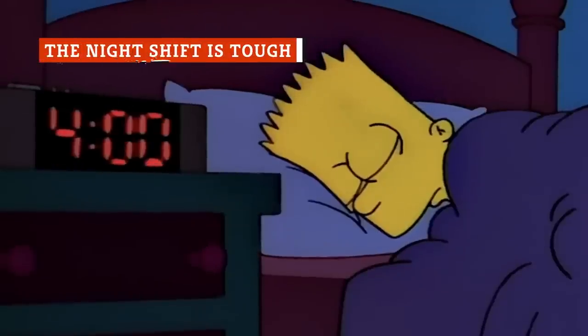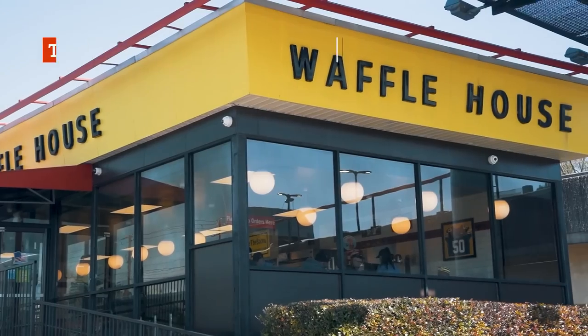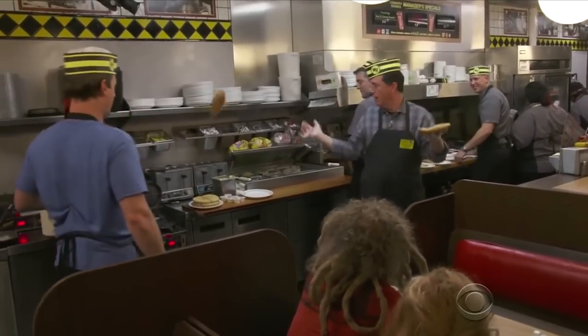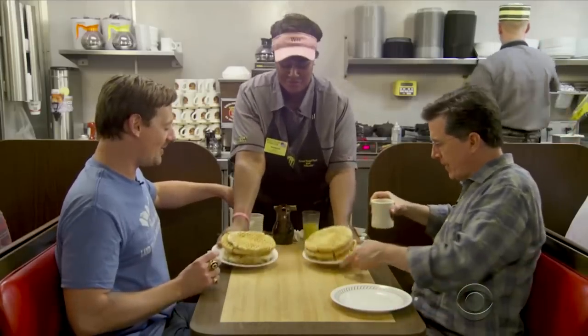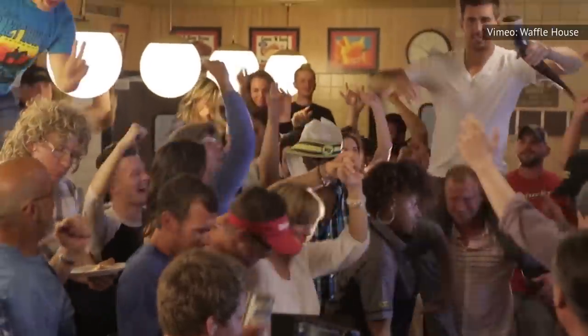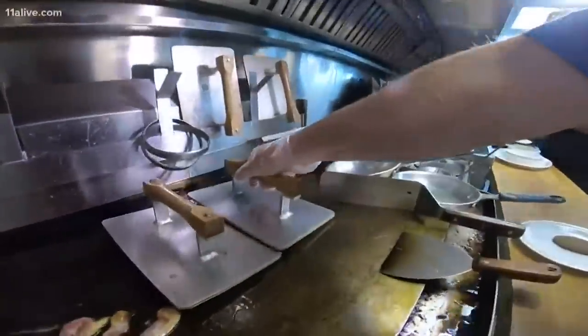Waffle House employees can choose from three shifts: morning, otherwise known as the first shift, afternoon, which is the second shift, and third shift, which generally runs from 9 p.m. to 7 a.m. As you might have guessed, the third shift is not for the faint of heart. Late-night Waffle House crowds are known for being rowdy. Between the grueling conditions and outright exhaustion of working all night, it takes a strong will to power through.